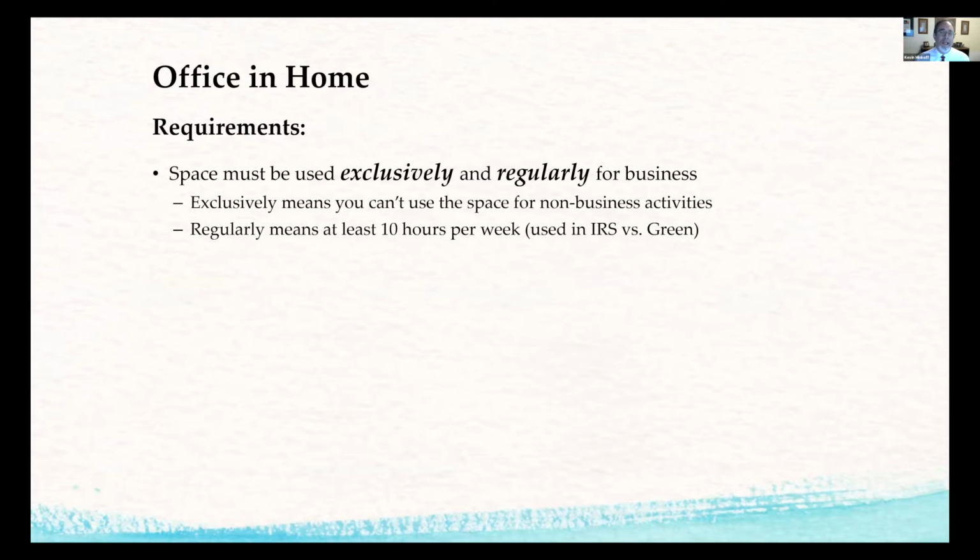It has to be used exclusively and regularly for business. Now, I get those questions all the time. What does exclusively mean? Simply that space or room, which does not have to be a separate room, can be a space in another larger room, must not be used for personal purposes. That's why they say move the couch and the TV out of the living room or out of some part of the living room if that's where you want to have your office. Set up a desk, set up a file cabinet, take a picture, and make sure then that you can show that you've got an exclusive use space in your home for business. If you have a separate room, that's really the easiest way to then prove exclusivity of use for business.